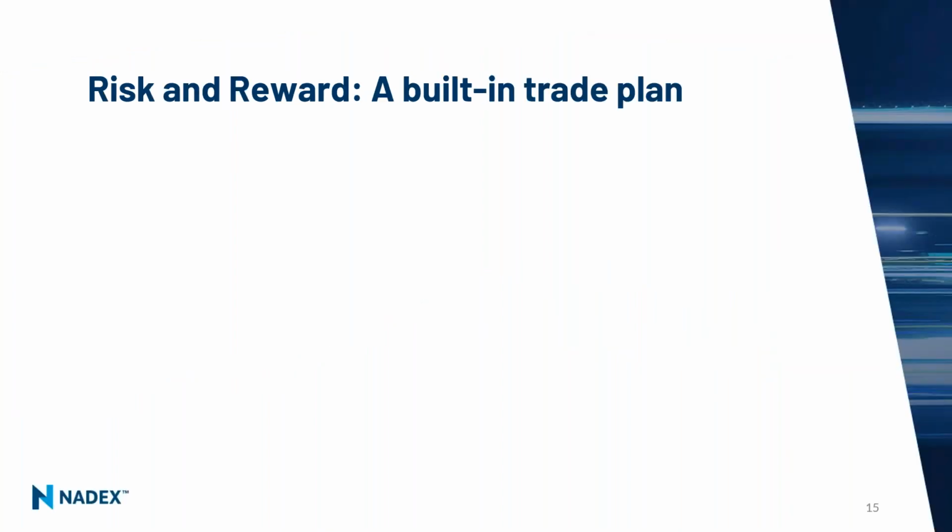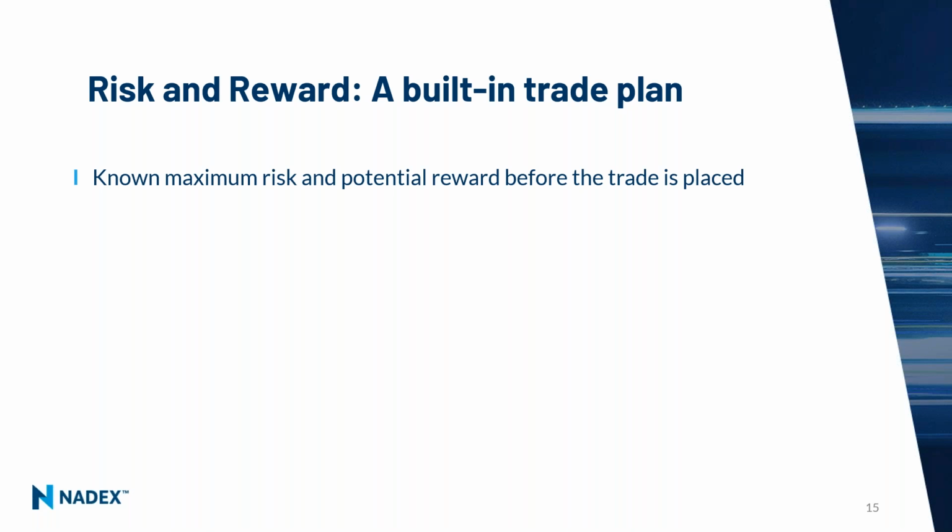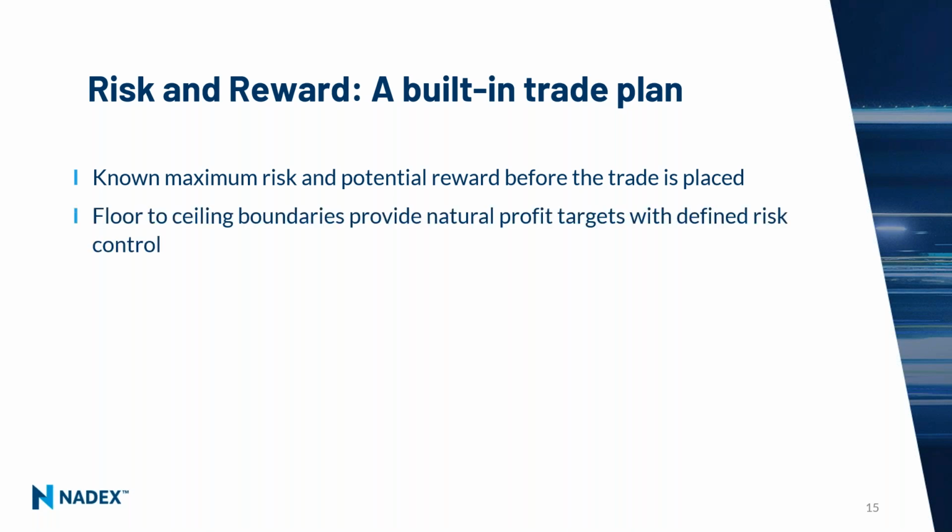Now let's talk about the concept of knockouts. Why do we have knockouts? And this is the first reason why we offer multiple knockouts with different levels, and we're going to talk about that specifically, and then we're going to talk about the money concept. But the first principle is about risk and reward. And what a knockout is essentially is a pre-built trading plan.